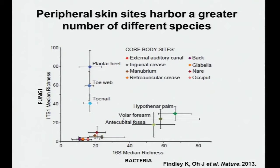So I did mention that we did 16S. From these same clinical samples, we did ITS1 sequencing as well as 16S sequencing. What you see here is interesting anatomically in that those central body sites from the head and neck, or core body sites listed here, have, with regards to richness, relatively limited numbers of different types of bacteria and fungi.